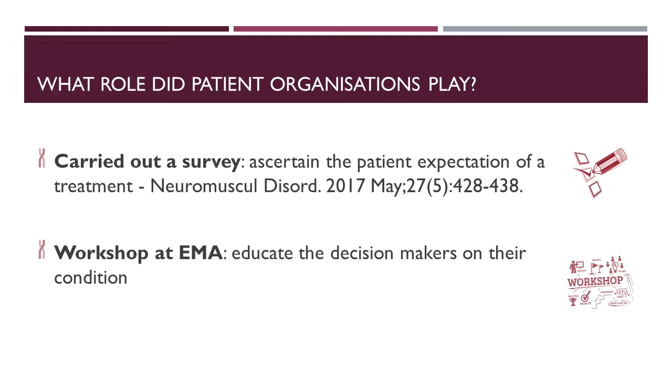So what role did we play in the approval of this drug? Collaboration, again, is key. We collaborated with all our SMA Europe partners. We also collaborated with the other SMA organisations in the UK. And we supported Biogen; the first thing we wanted to do was to represent the patient voice and say what patients were expecting after this treatment.